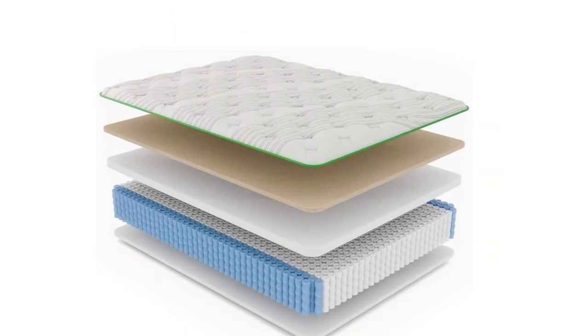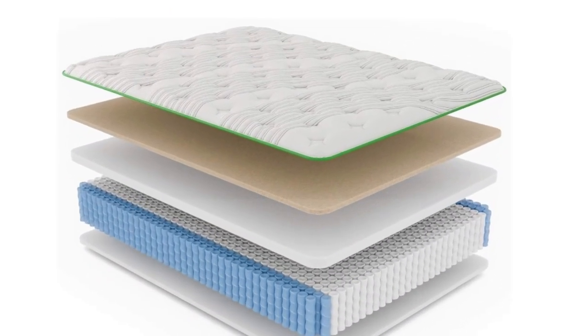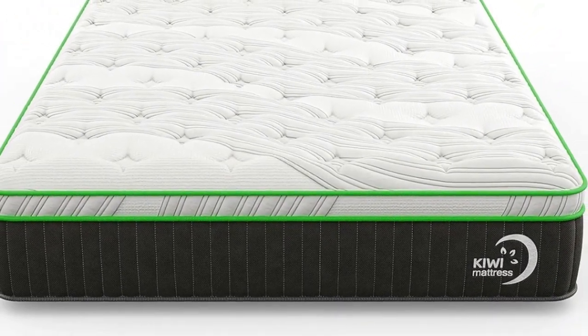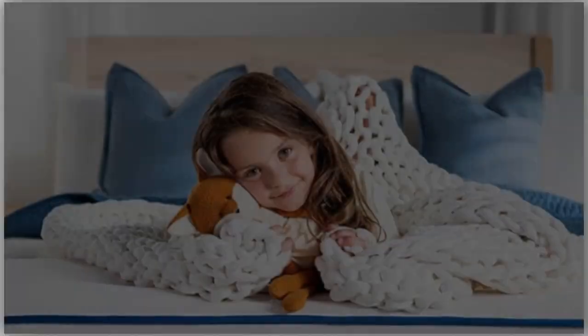The Kiwi Organic Mattress from My Green Mattress is a hybrid model made with materials that are known for their natural cooling properties. The medium, 5, feel and zoned coil system ensure even the heaviest areas of your body receive adequate support.